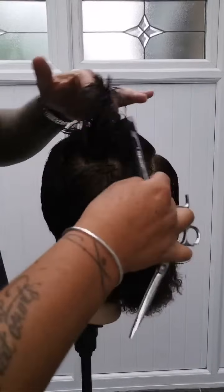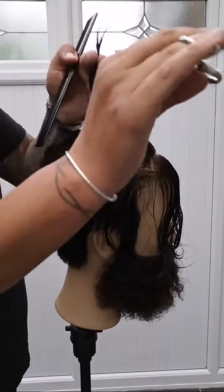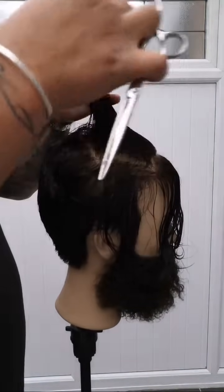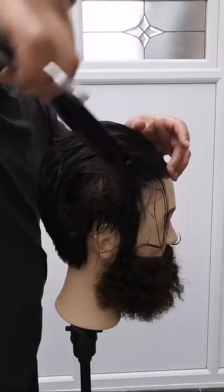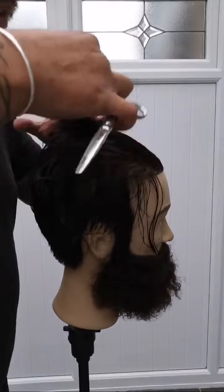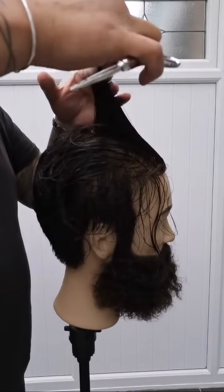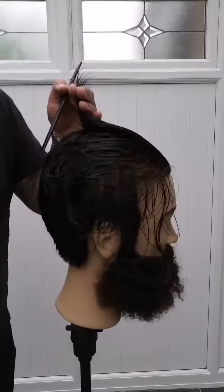Then bring that back in to the apex. See, not much is coming off at all. There we go. And then the last section, through the front, I'm going to bring this right back. Now, I'm guessing hardly anything, or maybe the tiniest bit will come off this. There we go, that's all I'm taking off. Literally just the wispy ends.